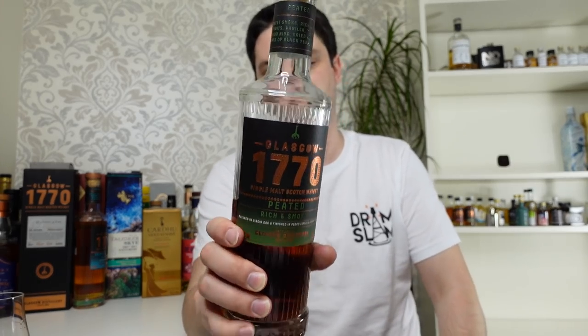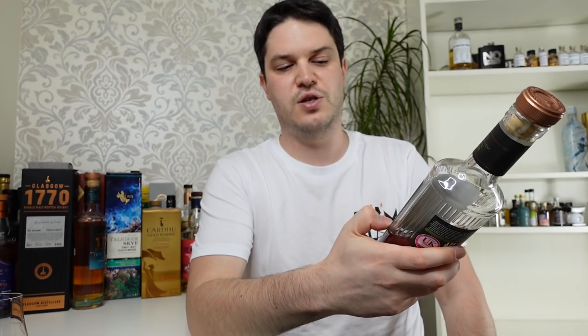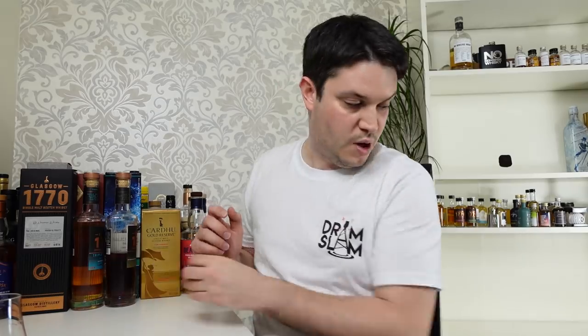Finally, of course, my whiskey of the year 2021 was this peated one. It's not the first release, it's the second release, but it's virgin oak and then finished in PX casks. Really good whiskey, recommended for any peat fan, I would say.